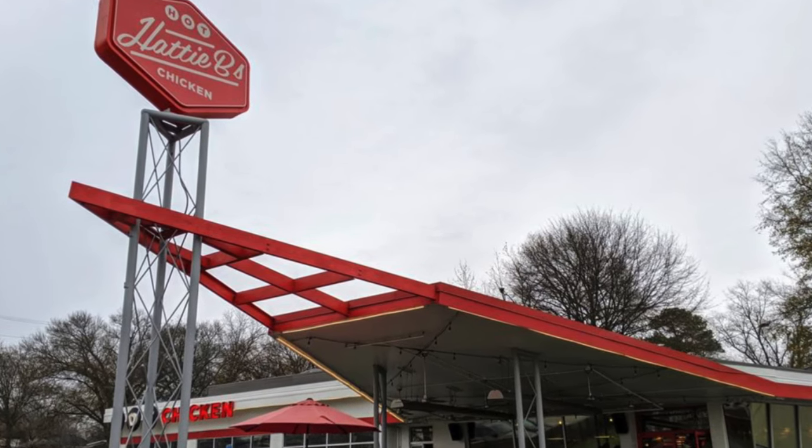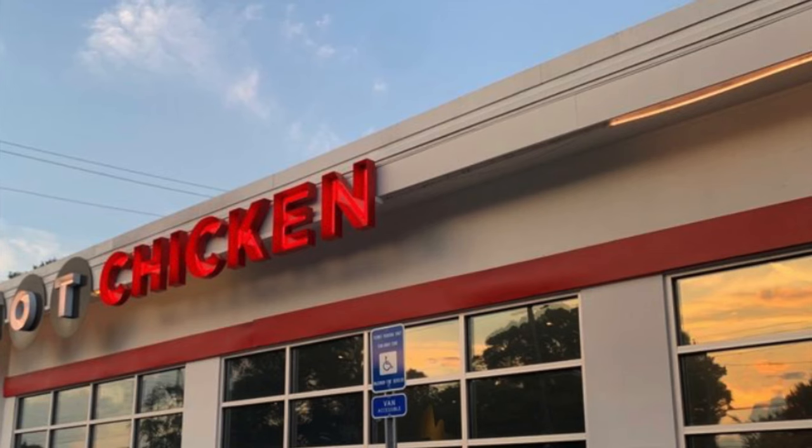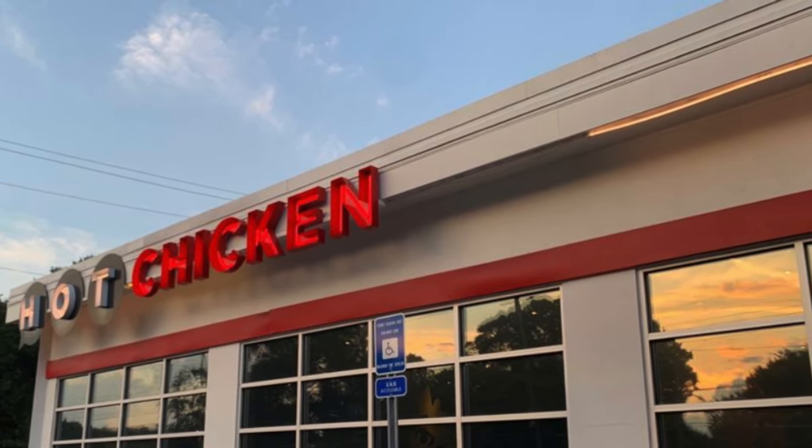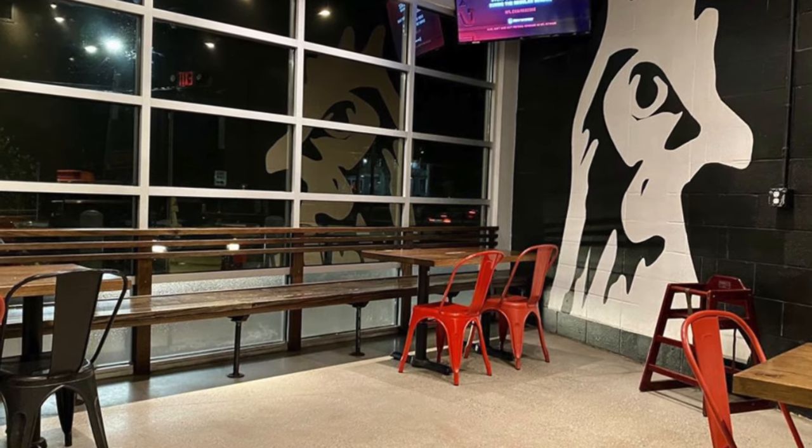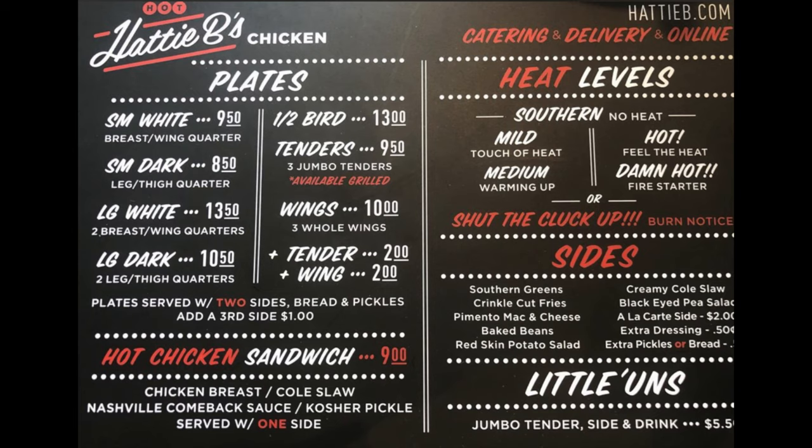Hattie B's Chicken. So if you're craving that hot chicken, this is the place for you. Y'all, this place gets so packed, so be prepared to wait in line. Here's a look at their menu.